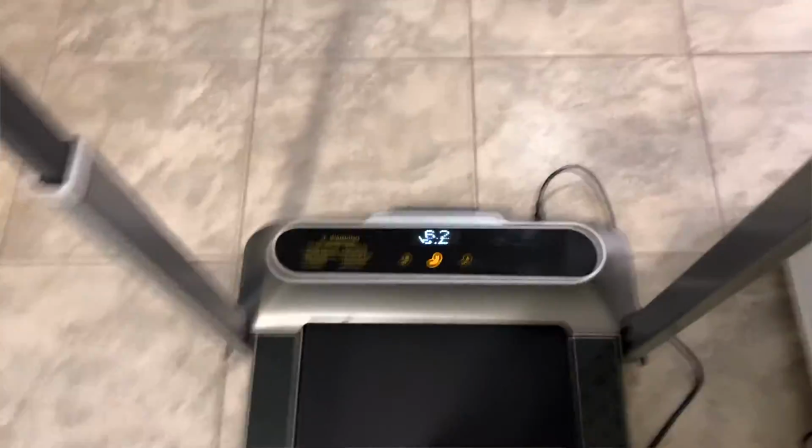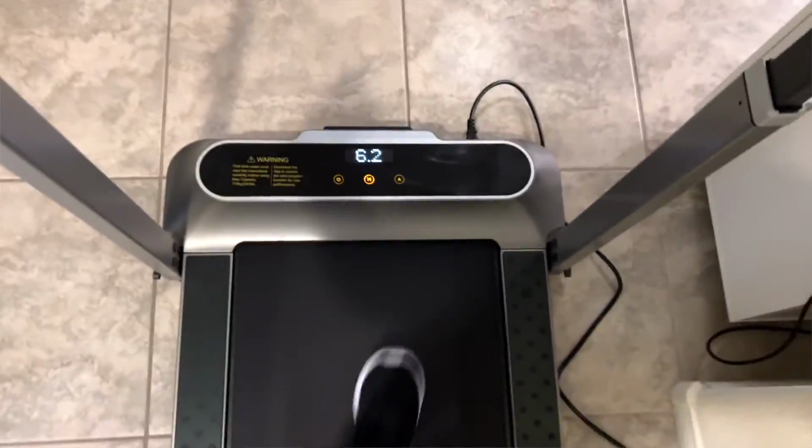So far so good, but I do want to put this to one more extreme test. I'm gonna do a little workout wearing this makeup. Just to kind of speed up this wear test, I'm gonna go on the treadmill, do some walking and jogging, and then we'll really see how this holds up to sweat.